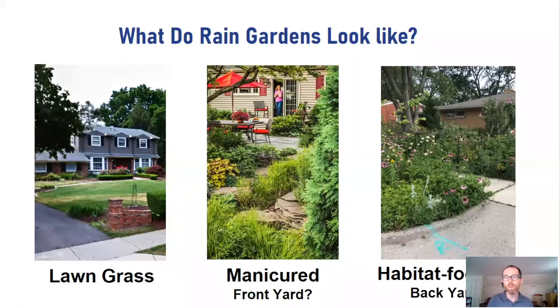Well, rain gardens can look like pretty much any garden out there, right? Gardens can look like just about whatever you want them to look like, and rain gardens are pretty much no different. If you've got the right soils, you can have a lawn grass rain garden. If you want to have a manicured rain garden, you can do that. Typically, we put those in the front yard, right, where you want to put your best face forward.